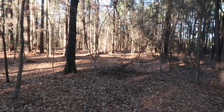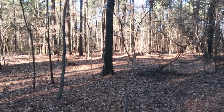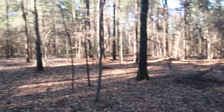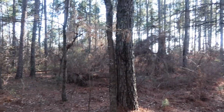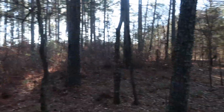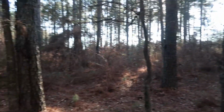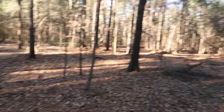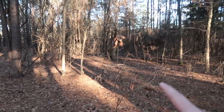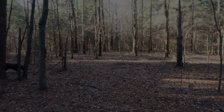So this is another area that I like to hunt. But like I say, I've never had much luck at it, so I'm trying to find a different edge here. Maybe I'm spooking them out of here when I come in to hunt it. I'm not really sure, so I'm trying to find some sign that would point me in the right direction. But you've got thick cover that comes in this little open area here, and then back to thick cover, so we'll see what we can find.